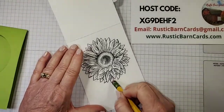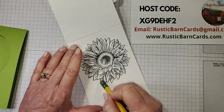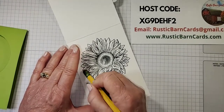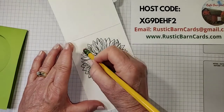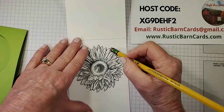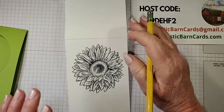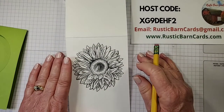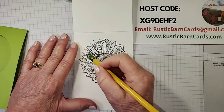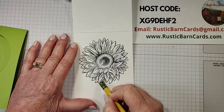And I'm going to start with just erasing right between these leaves while I'm waiting for the ink to kind of dry. And it's probably dry now. Now I am going to show you an option using vellum on this card. I know some of you, my customers, really like to use vellum, and I probably don't use it as much as I should.